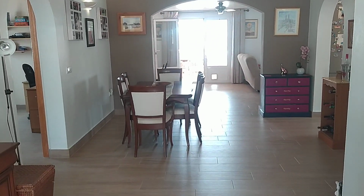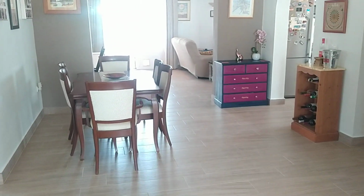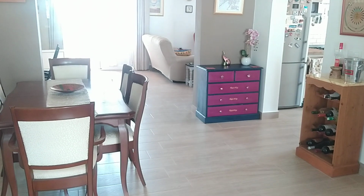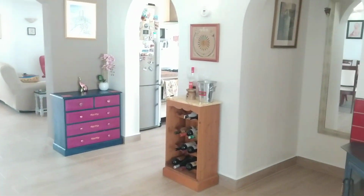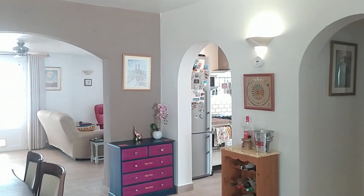Now you've got 4 bedrooms, as I say, in here, and the nice thing again about the design is they're all divided into different parts of the house. So we'll take a look at each one individually. Ceiling fans and air conditioning throughout. It's got a lovely open plan feel, which means it flows beautifully.